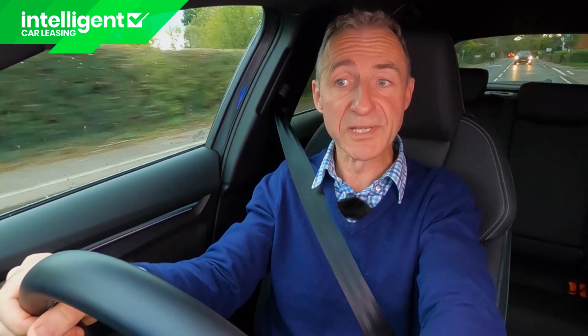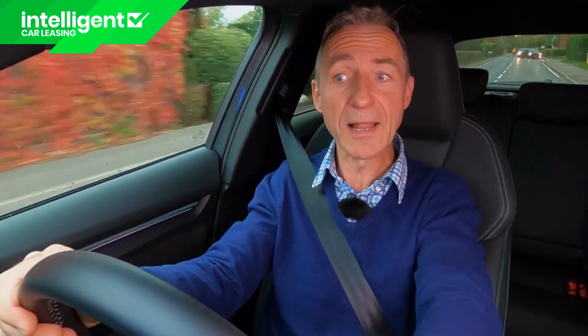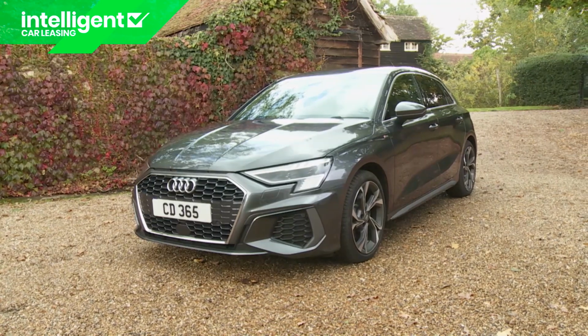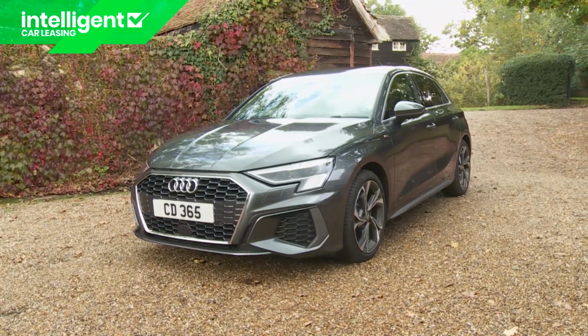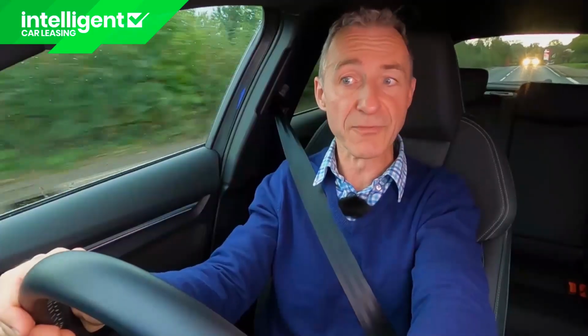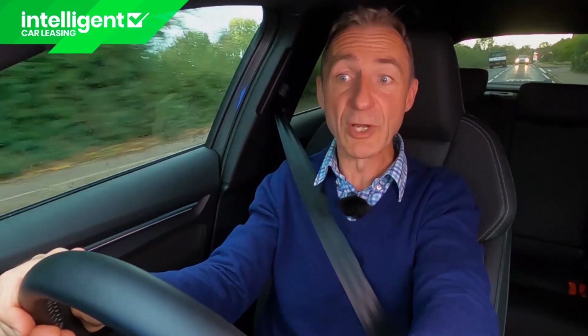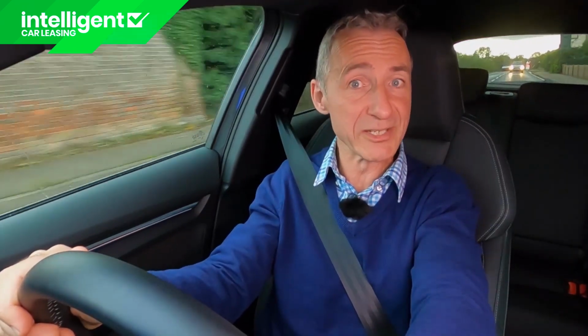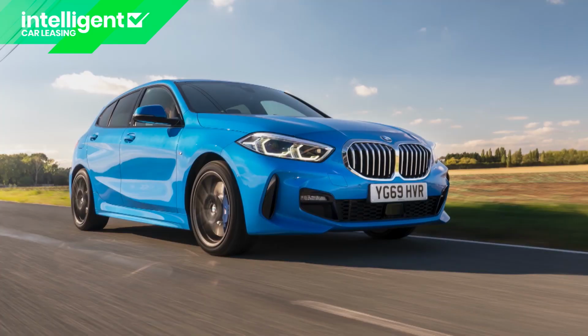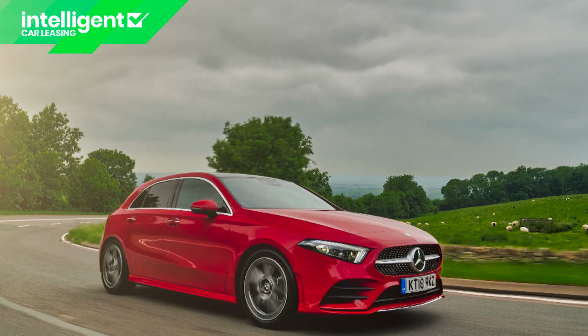On to residuals. The A3 has always performed well here and nothing has changed. According to industry experts CAP, a typical A3 35 TFSI S-Line petrol model like this one would, after 3 years and 60,000 miles, still be worth 45.8% of its original value. Compare that to the 43.4% you'd get from a rival BMW 118i M Sport and the 38.2% figure you'll get from a Mercedes A200 AMG Line.